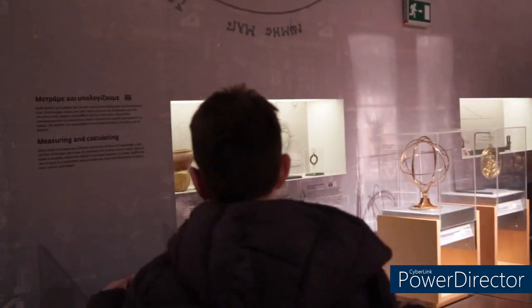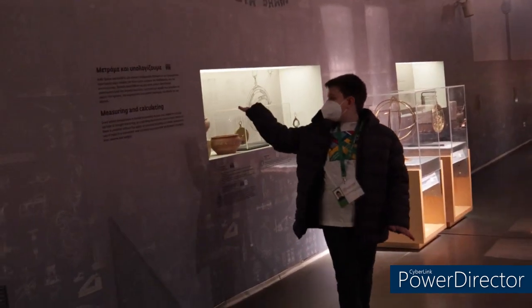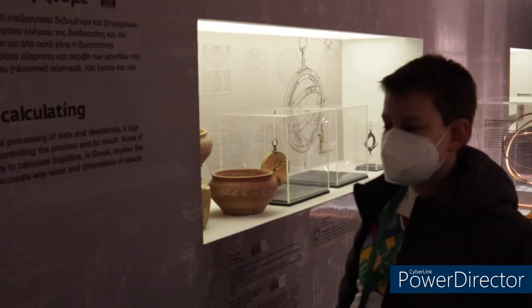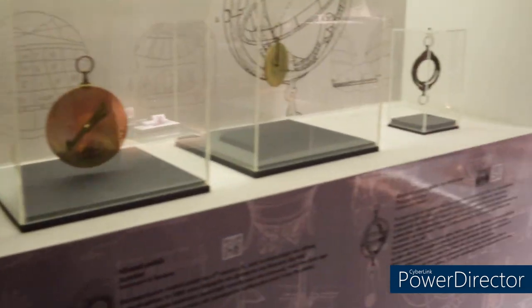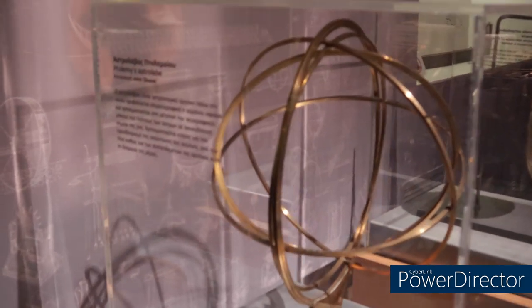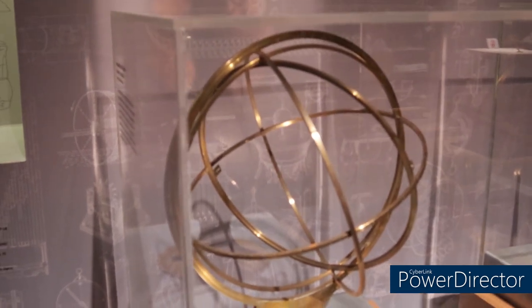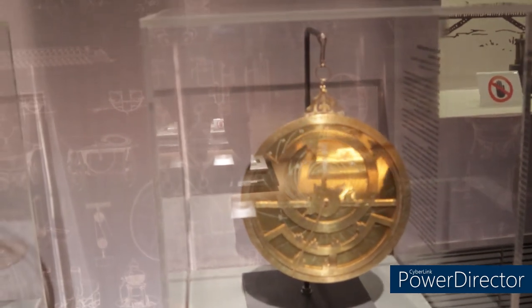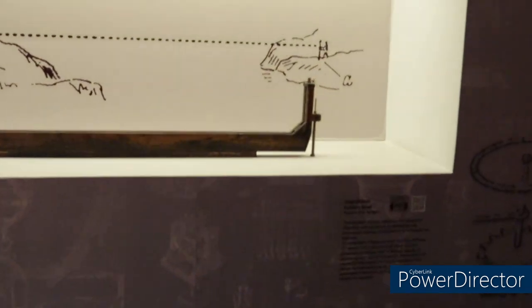And here, we move on to the measuring devices. Many different devices of different kinds. And this was Ptolemy's astrolabe, a replica, not the actual thing. And this was a Byzantine astrolabe, also a replica. For some reason, everything in this museum is a replica. Everything.